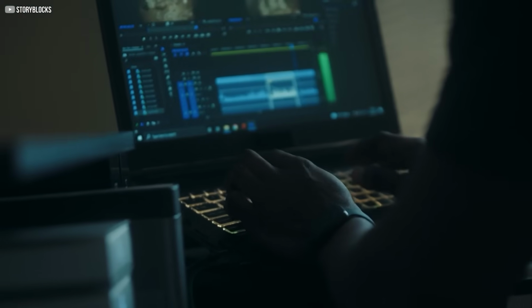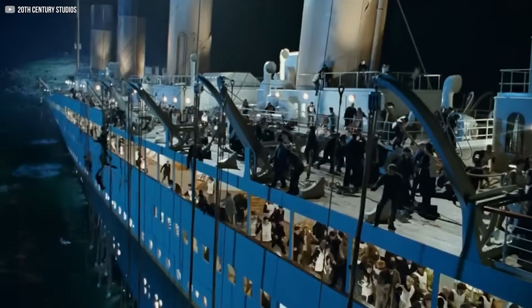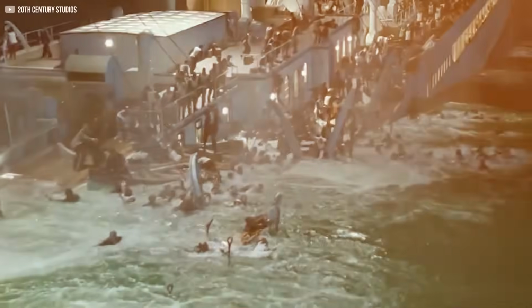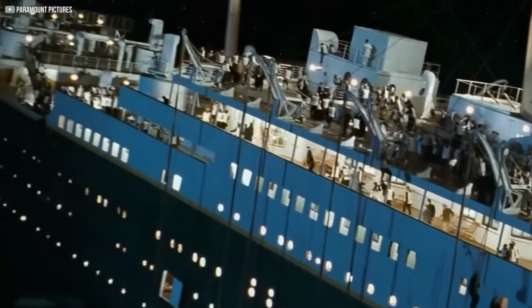But apart from physical bloopers and editing fails, there are also theoretical fails in Titanic that are just as shocking as the physical ones. Some of these include storylines, comments, theories, and events that just don't add up because they're so historically inaccurate. And this next blooper is one of those.